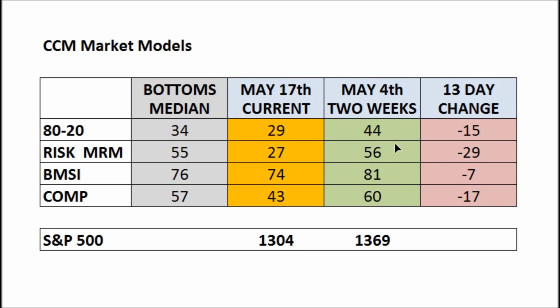The fastest model that we have is this risk model. What this tells you is this is where the models tend to bottom on a correction that would be typical or one that you would want to ignore. Our concern 2 weeks ago was that the risk model at 56 was about to potentially breach that leave-it-alone, relatively shallow correction level. And as you can see, between now and then, we've lost 65 points on the S&P 500. On May 4th, we closed at 1369. On the 17th, Thursday, we closed at 1304.